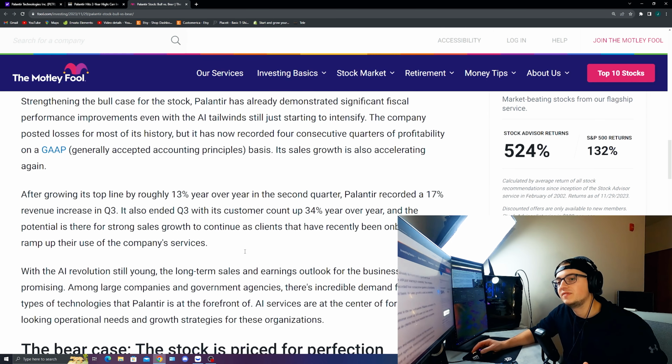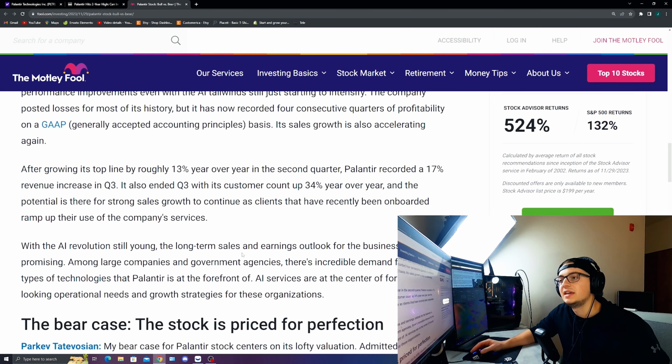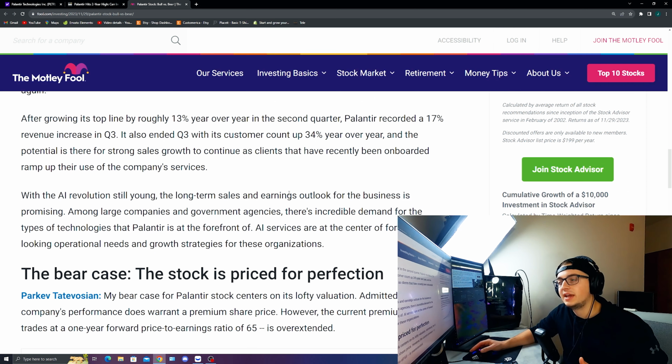And talking about this, we've seen them be a high competitor against a lot of the other AI stocks. And after growing, Palantir has recorded a 17% revenue increase in Q3. And one of the most important things behind a company are the customers at the table willing to spend money. They are up over 34% year over year as reported in the last quarter.